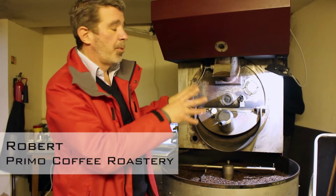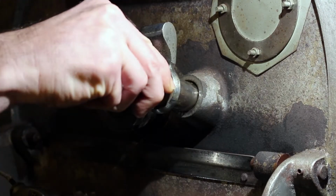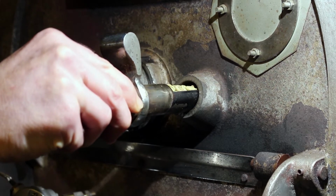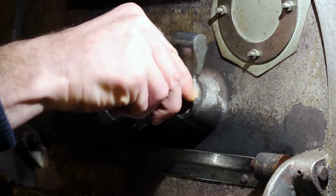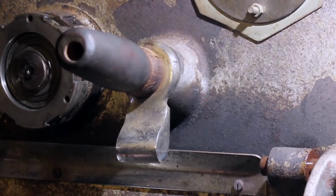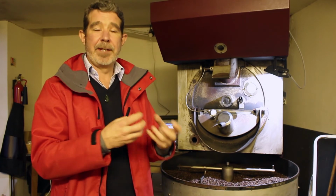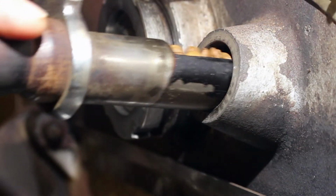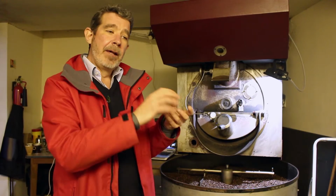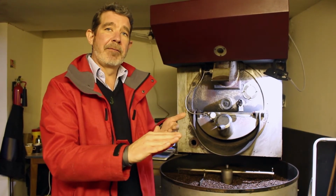Those cold beans will hit that hot drum and the temperature will drop very dramatically. And then as that heats with the gas flame, you're drying those beans out until you get to the point where you hear first crack, which is that outer husk of the bean exploding off as a chaff. Once you're into first crack and that husk has come off, that's all your development time, where you're getting all those flavours. So you want to stretch that out for as long as possible.